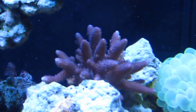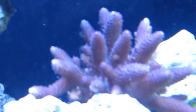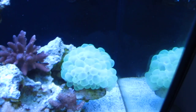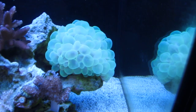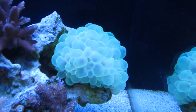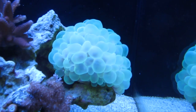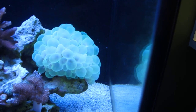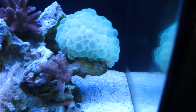Another SPS with, let me see if you can see these. It goes out of focus when I try to zoom in, but the polyps are really coming out well. And the newest piece in the tank, one of my favorites, is this really good green bubble. My wife and I were looking around for a piece for a long time, and we stumbled on this one, so we grabbed it. And it really takes up that side of the tank nicely. Really good color and really good coverage.